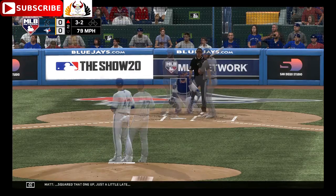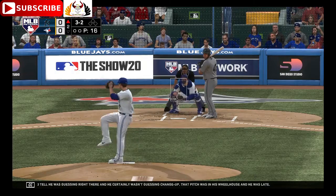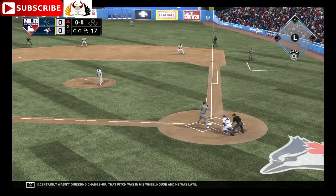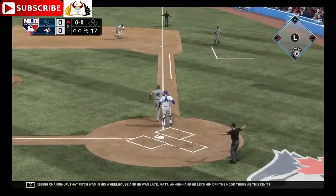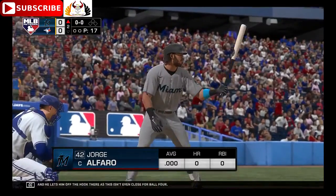Squared that one up just a little late. You could tell he was guessing right there, and he certainly wasn't guessing changeup. That pitch was in his wheelhouse, and he was late. Oh, and he lets him off the hook there, as this isn't even close for ball 4.